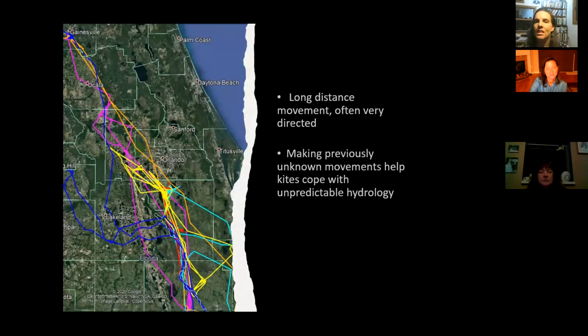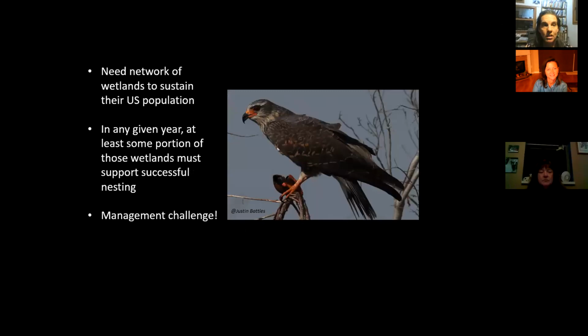So the kites we see are making these long distance movements. They're often very direct, but those new movements, especially for a young bird, help them find new wetlands. And when the going gets tough, maybe the water level drops and the snails aren't as available, those kites make those moves to find new places to feed. They're very nomadic. They move to where the water and the food is, making conditions perfect for them to forage and eat. They need networks of suitable wetlands to sustain their population.